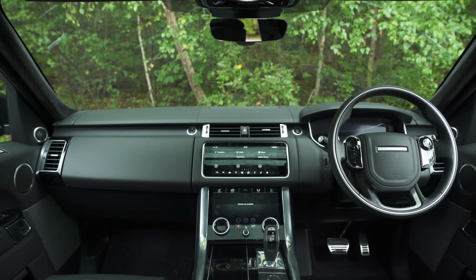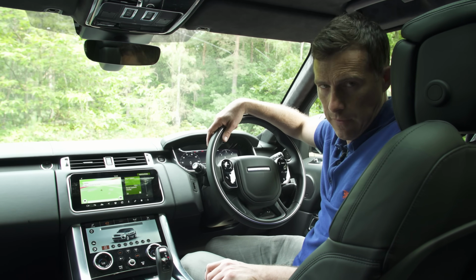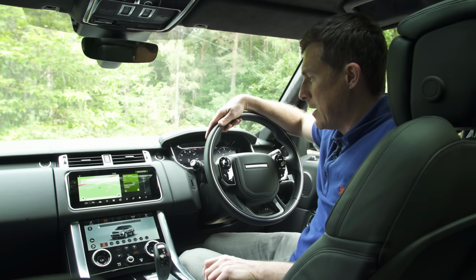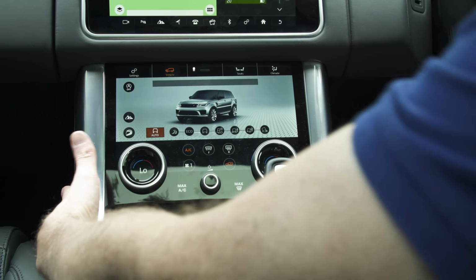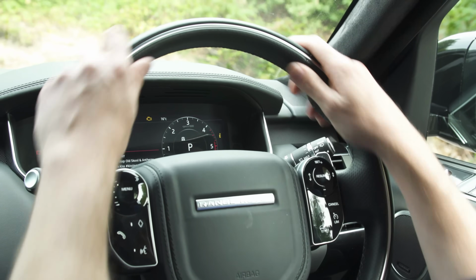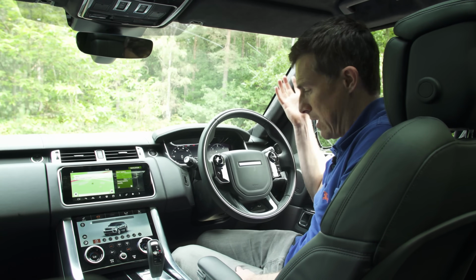But how does the British SUV measure up? The inside of this Range Rover Sport is lovely. You sit really high, not quite as high as in the bigger Range Rover, but definitely high enough, and the quality is very good. Everything you touch feels expensive. There's leather everywhere in this particular car. It's got a slightly smaller steering wheel than the bigger Range Rover to make it feel more sporty, and it feels great as well, that does.